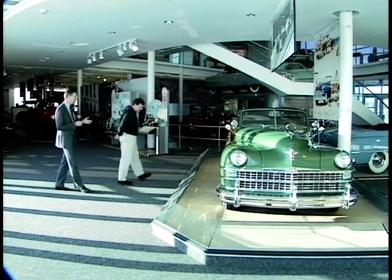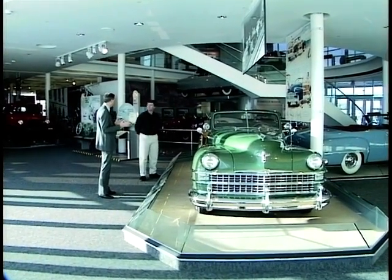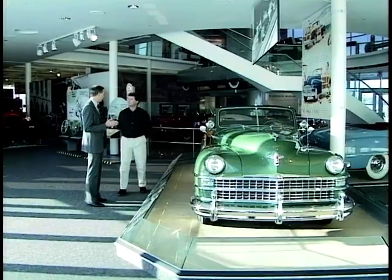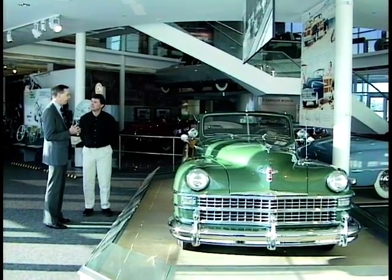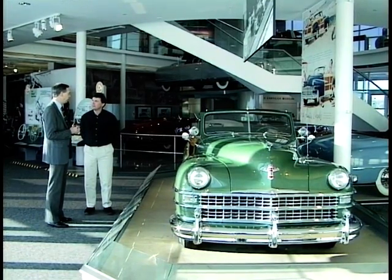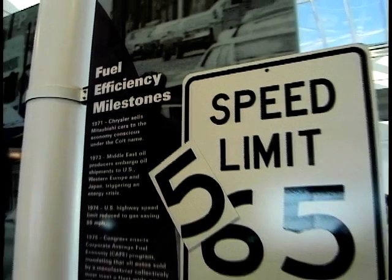General Motors did the same thing. Chrysler said, no junior editions. You can buy a Chrysler, you can buy a Dodge, you can buy a Plymouth, but we're not going to produce junior editions. They were very proud of the fact that there was no junior-sized Chrysler. Well, that worked fine until the 1970s when the first of the fuel shocks came.